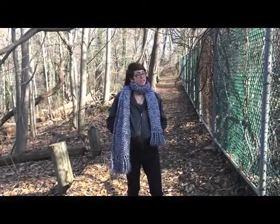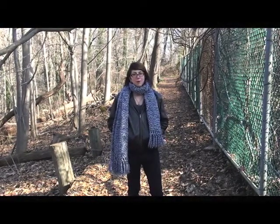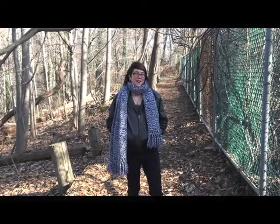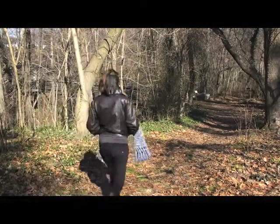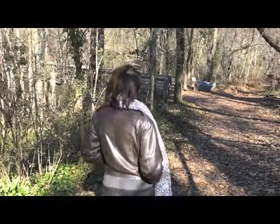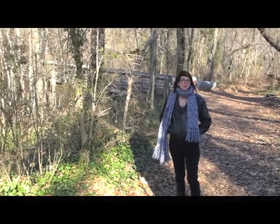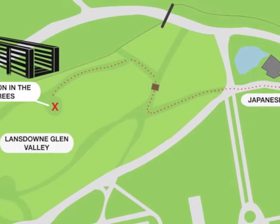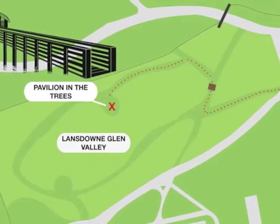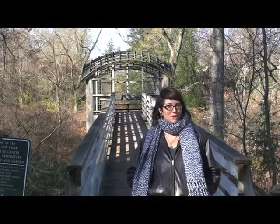As you walk, there will be a fence to your right, and the path will turn to dirt ahead. Don't be alarmed if you feel lost. Some artworks are meant to be discovered, and you're almost there. Continue straight. Pavilion in the Trees is approximately 20 feet ahead of you. We've arrived. It's time to sit back, relax, and enjoy nature's surroundings.